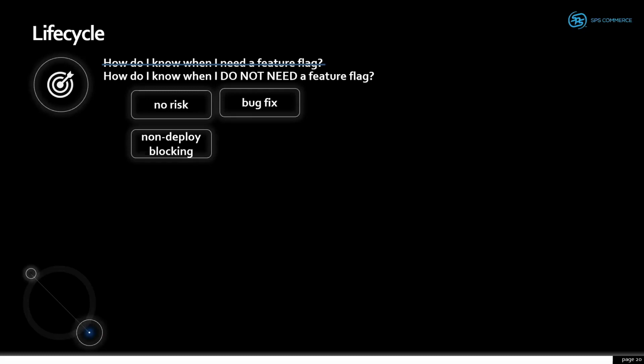Something that came up the other day was working through a Dockerfile. And I'm not going to add a feature flag inside a Dockerfile because it's not blocking on my deployment. It might be blocking my build, but that's a different problem that I'm going to get to very quickly from a binary sense. But sometimes, if it doesn't affect a deploy or it's not going to block a deploy in any way, it's infrastructure related, you're not going to feature flag that potentially.